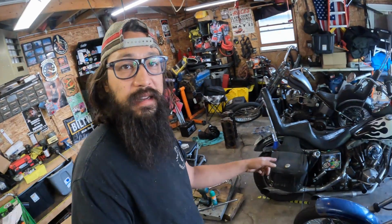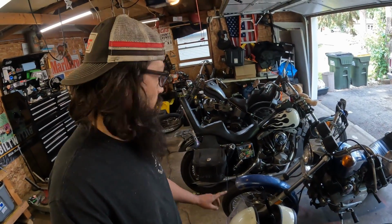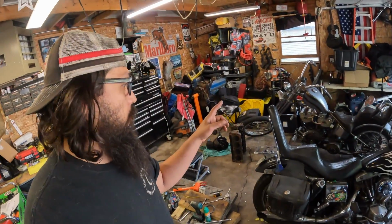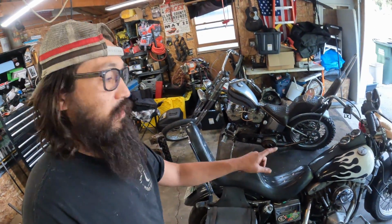Oddly enough, my Super Glide didn't start. The battery was not happy yesterday, so got that one sitting on a charger, and I had every intention of just taking the Super Glide because it's got bags, it's easy, and it wasn't that warm yesterday, so I could have thrown a sweatshirt in the bag. Instead, we jumped on the chopper because Super Glide didn't start. Chopper fired up in 2 kick.